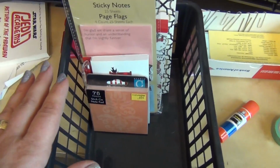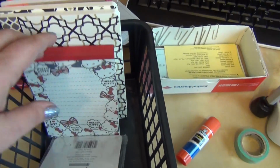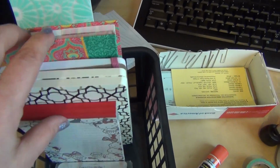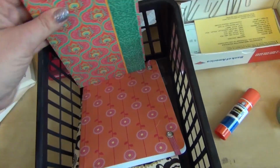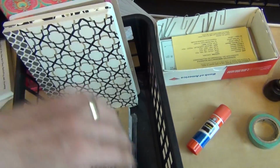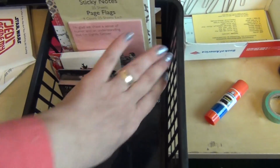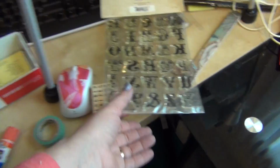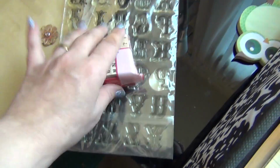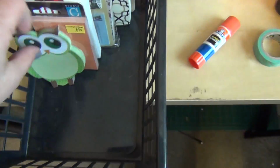I found yet more stickies, sticky note, sticky note, sticky note. I have some little notebooks here. This is also a book of sticky notes. I can't remember where I got it, probably Barnes & Noble. So that's going into this basket for now. This is probably going to stay on my desk once it's reassembled and everything. And then I have more of those stamps that need to go here, more stickies. Here we go. That goes right here.